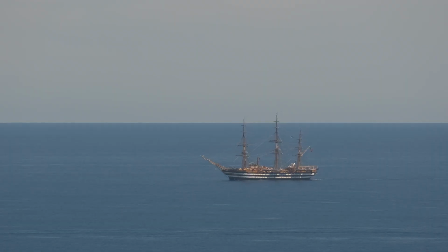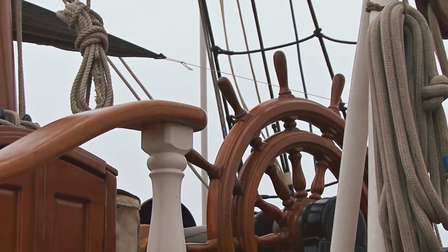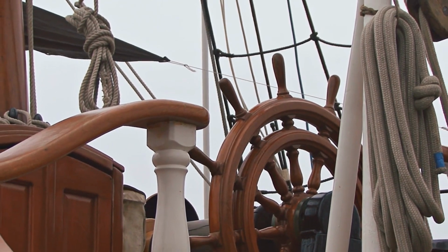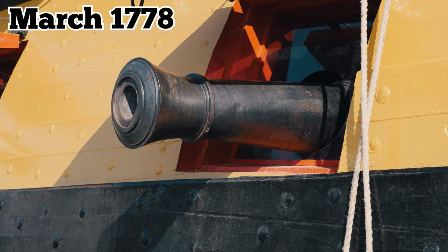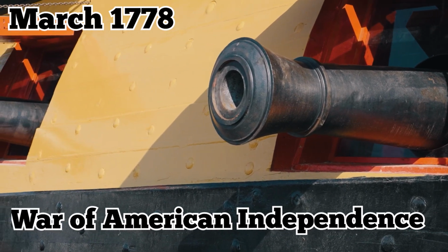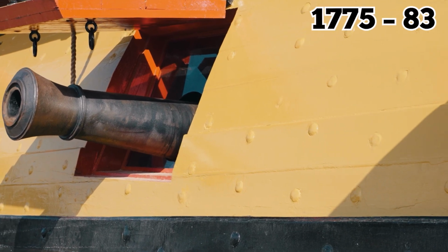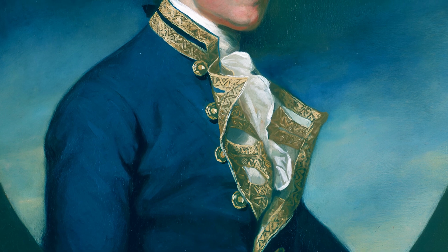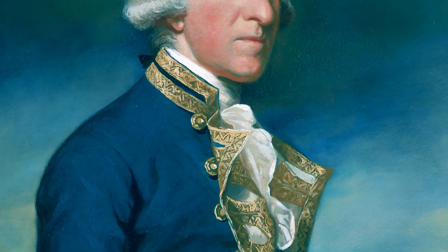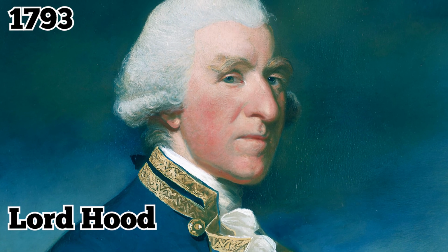The new HMS Victory was officially launched on May 7, 1765, but she saw her first bit of action as a commission ship almost 13 years later in March 1778, when she took part in the War of American Independence, which happened between 1775 to 83. After getting a refit, HMS Victory was once again back in action 10 years later in 1793 as the flagship for Vice Admiral Lord Hood.